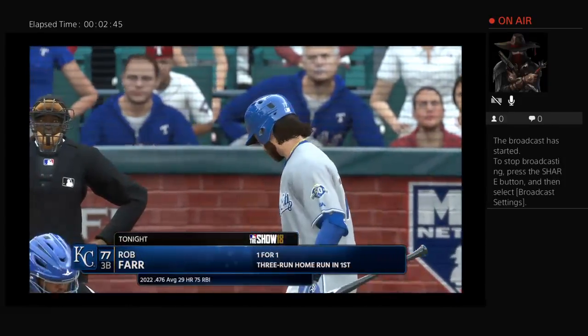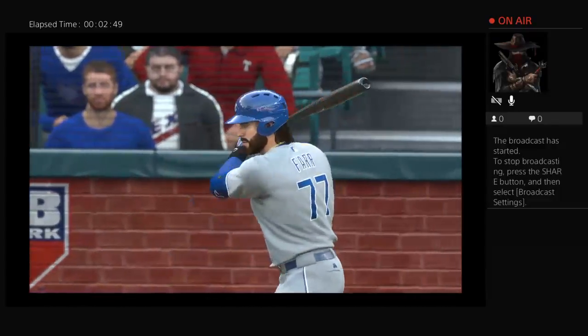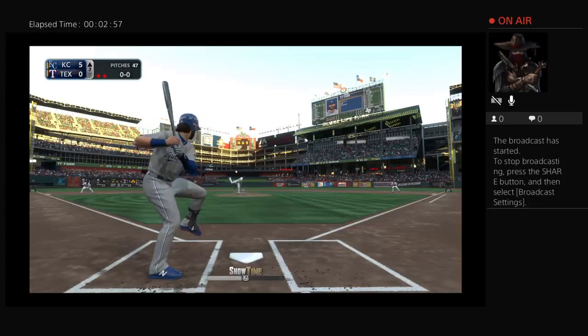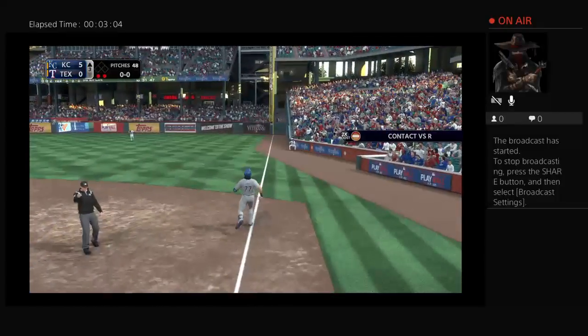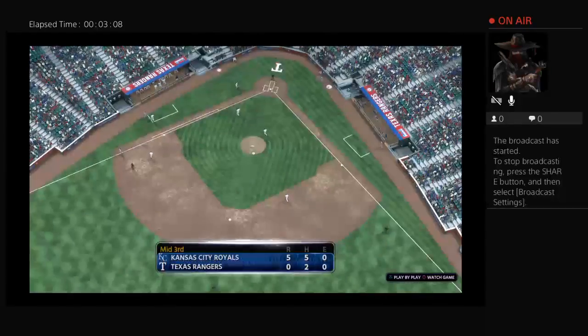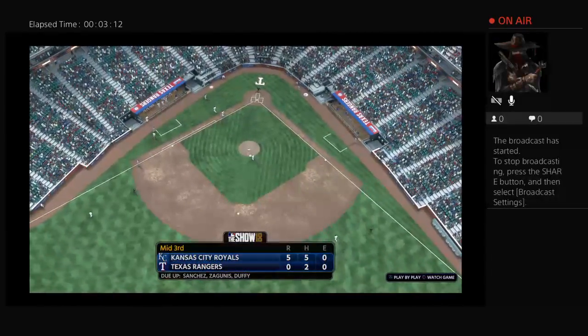Trying to pick things up where we left off, Farr. He went deep in his first at-bat. We'll see what he's got in store for us here. The last at-bat, Matty D, we heard this guy's a good fastball hitter. He got a fastball and didn't miss it. We'll see if they pitch him a little bit differently this time and mix in some off-speed pitches. Throw on to first gets him, and the side is retired. Royals go down 1-2-3 as they're unable to add to their 5-0 lead.